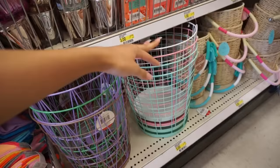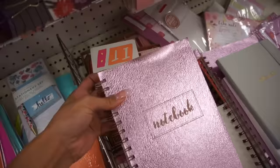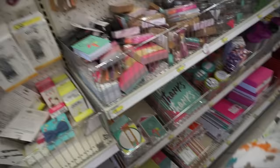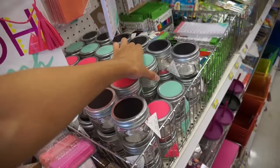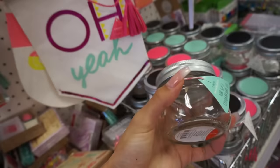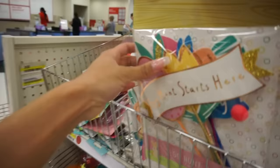I like to look at the holiday stuff like Easter, Valentine's Day, because sometimes you can use it for kids' rooms. Like, I think these are supposed to be for Easter, but this would be a really cute little toy basket or trash can for a kid's room. Oh, really cute for an Easter egg hunt.